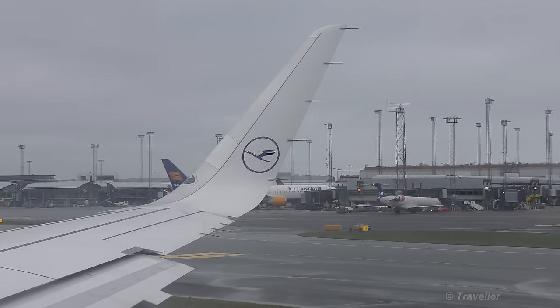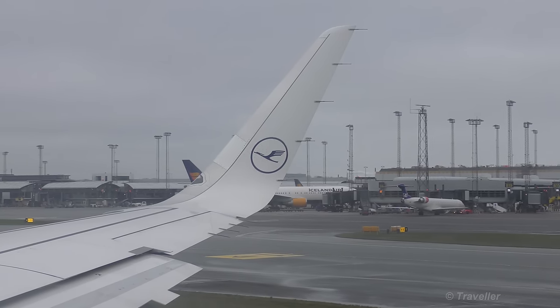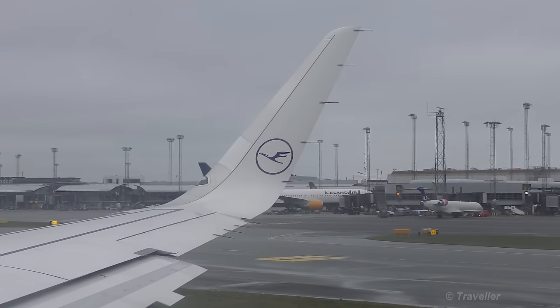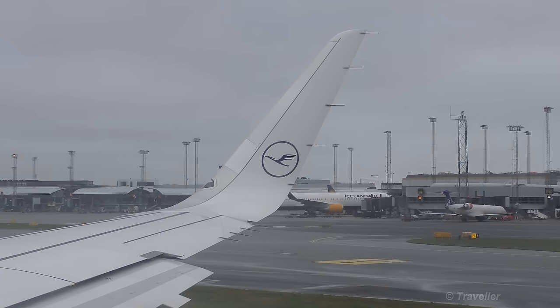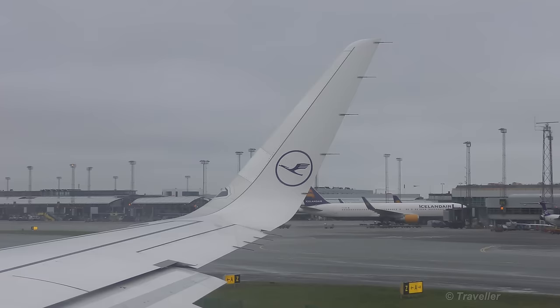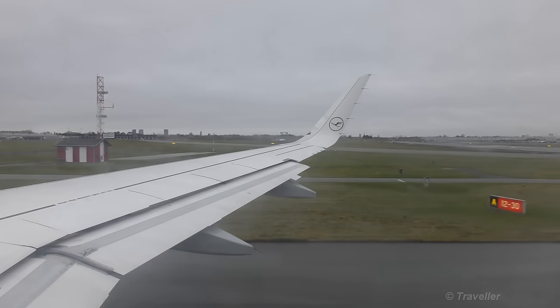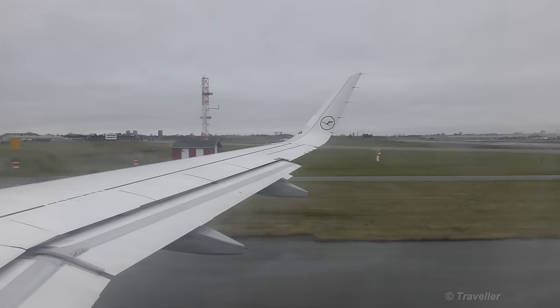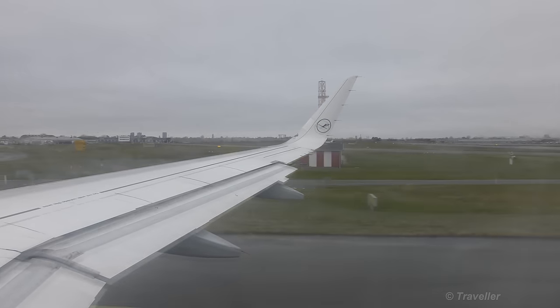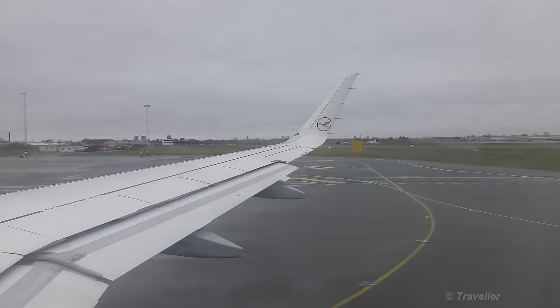Down there by the edge of the wing, you can see the Iceland there, Boeing 757. I actually think it looks like a Boeing 767, if I'm not mistaken, from here. Am I correct? Let me know down in the comments. See out there in the distance, just behind the tip of the wing, there are a few private jets. Shouldn't be too long before we take off now. We're very close to the runway.